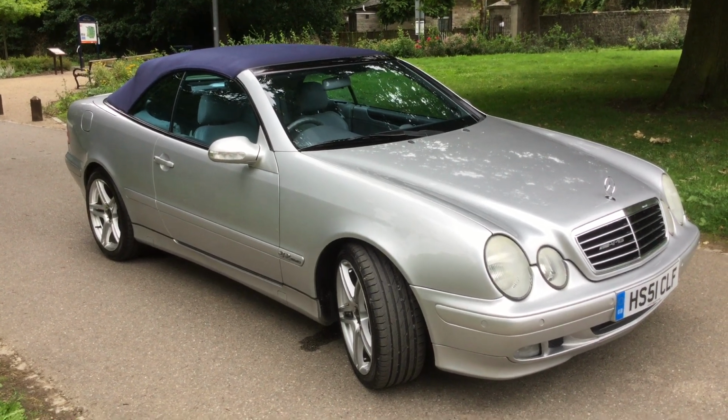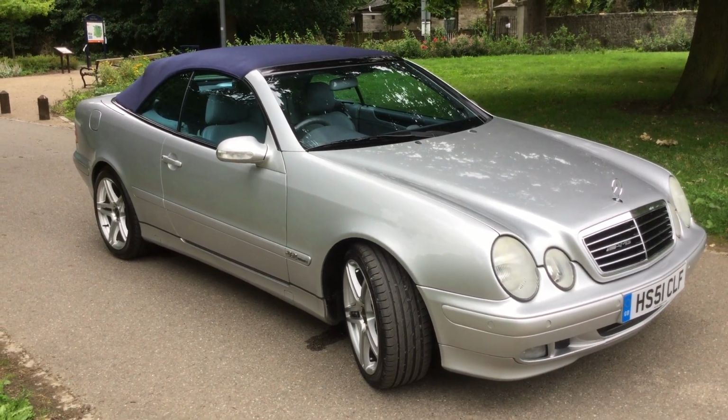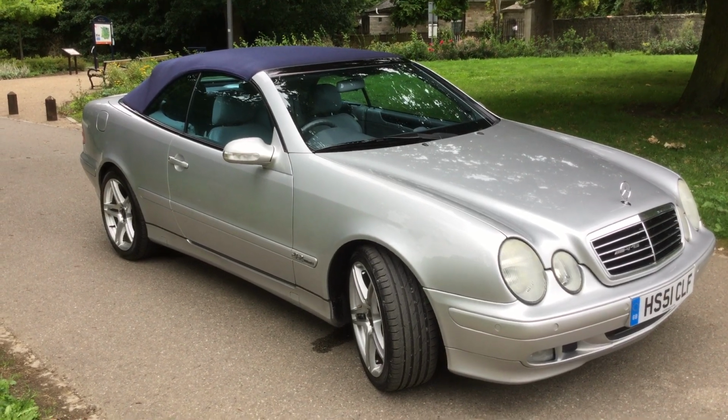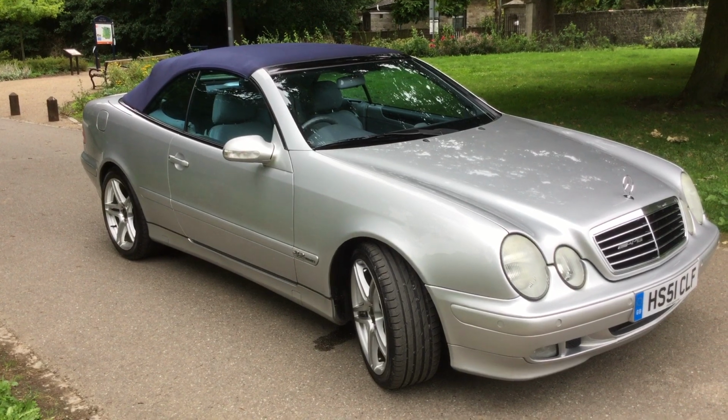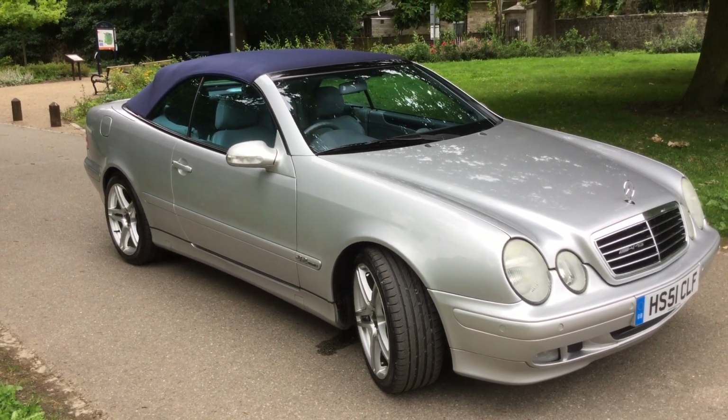Hi, this is Monty from Mopar Vehicles, and this is one of our detailed vehicle appraisals on one of our newly acquired cars. This is our CLK 320 Avantgarde, obviously Cabriolet, as you can see.